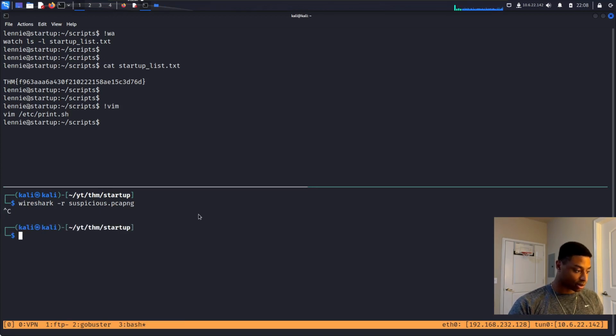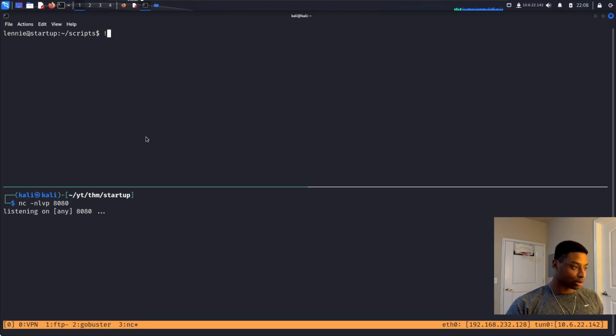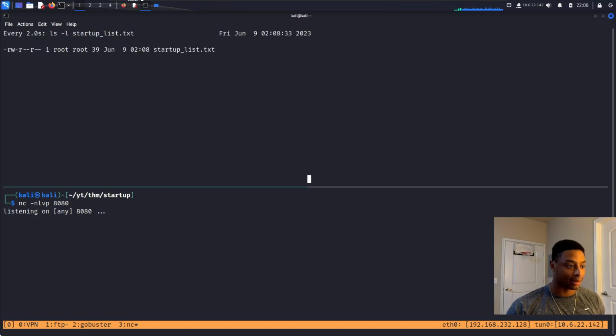And we also want a new netcat listener. We can close out of this Wireshark. I'm going to do netcat nlvp on port 8080 because that's what we specified. Let's do another watch command just because I like it. So we're at 35 seconds, right? Once this changes to 209, once again, we should see the file size perhaps change, and then we should see the timestamp update, and hopefully we get a connection. And this time, once we get our shell, instead of being data, instead of being Lenny, we should be the root user.